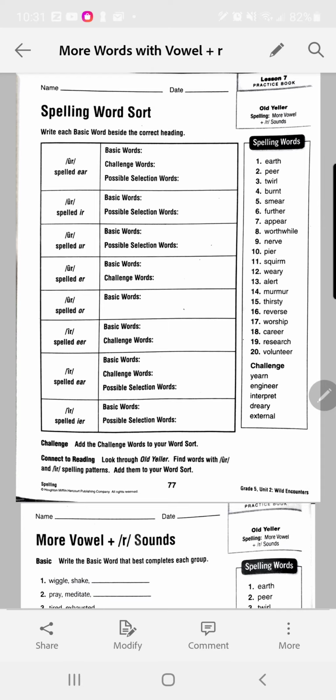And if you take a look at page 77 on the sheet in front of you, you'll see that we're gonna focus on a couple of letter combinations that make different sounds when you have the vowel and the R together. Okay, so in the first category, if you look at that one right there, you have the EAR pattern, and those are gonna make the sound as well. You're gonna have the IR pattern that make the sound. UR also makes the sound. You're gonna have the ER that makes the sound pattern in our spelling words.